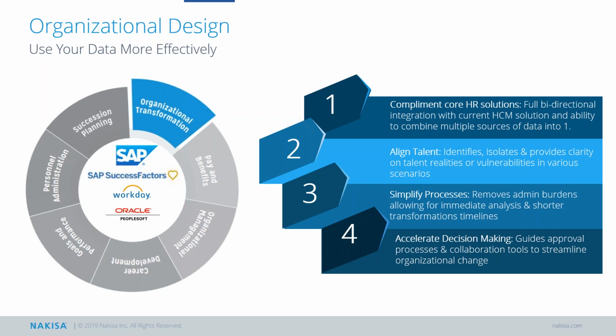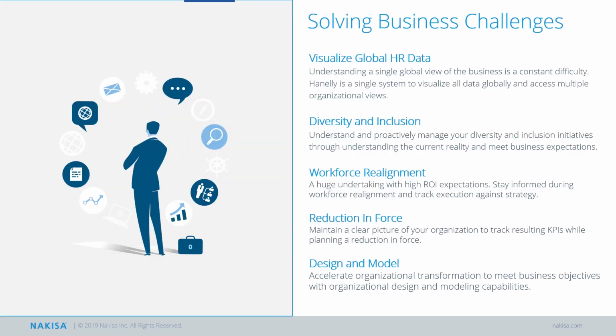Aligning talent, simplifying processes, accelerating decision making are all as well synergies that you get with implementing Hanelly. When we look at some of today's business challenges, we cannot go over, of course, all of it. This is just a snapshot of some of what we've seen in talking to our customers. And the first one is really evident.